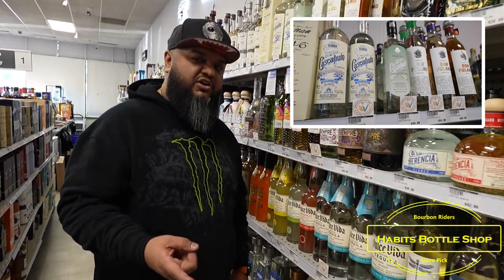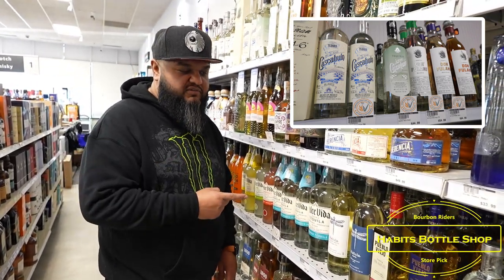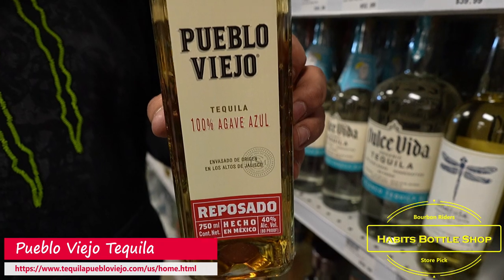And like I was saying earlier, tequila goes from $15, $20 to $2,000. I'm going to talk a little bit about this brand here, Pueblo Viejo. Small company, originally started.